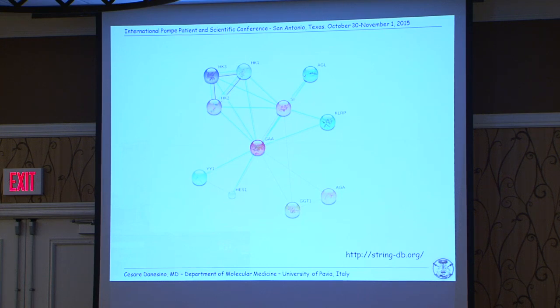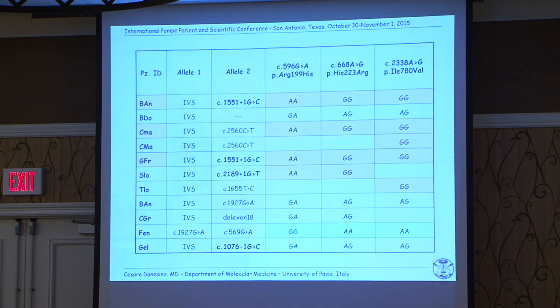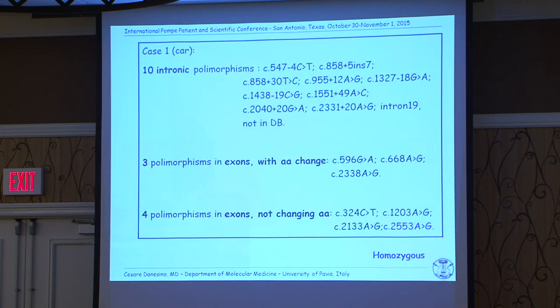But alpha-glucosidase is not alone, let's say it this way, and so it may interact with a number of different proteins. In this cartoon, you see a few interactions, but using this database, you may increase the number of interactions, but if you fill the slides, you will not understand anything. And so we went to collect some data in some cases.